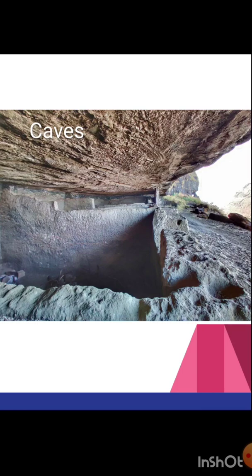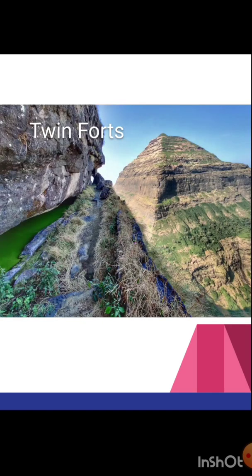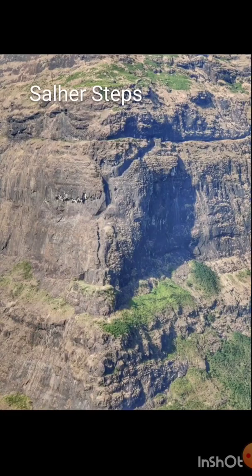Along the way, again, huge reservoirs, enough to provide water and other supplies to a big army that has to hold out on top in case of a big siege. Here another beautiful view with the caves, the reservoirs on Salota and Saler fort at the back, with the staircase there on the ridge of Saler in the background visible. Here you see a close-up of that rock-cut staircase through which we descended at the back from Saler.